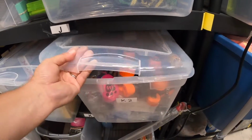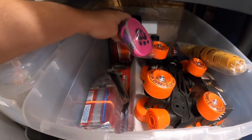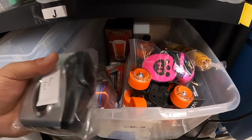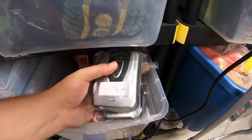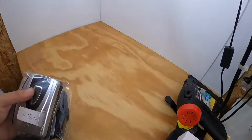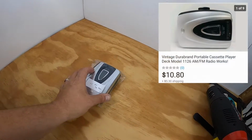First item is going to be in here, and I got to figure out where it's at. I think this one's it. Well, I got two of these. I got to figure out which one it is. I'll tell you about them. Okay, it's this one. Okay, this is what sold.